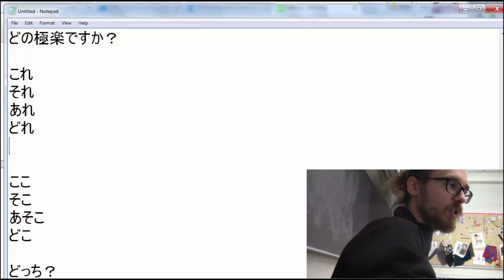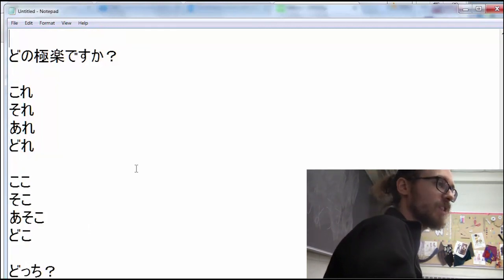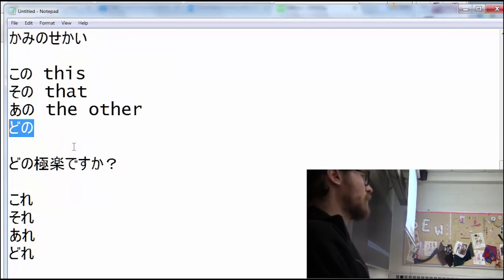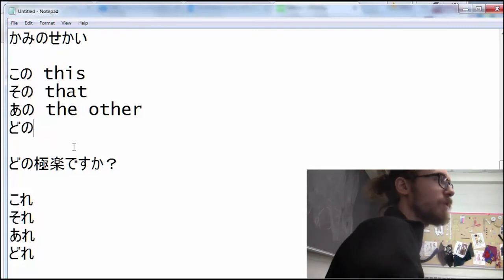So yeah, if for some reason you don't know if it's going to be two or more, you have no idea, I would just suggest using dono. Say dono mono. But the thing with dono is you can't just say dono desu ka. You have to say dono mono desu ka. With dono, you can even use, like I showed earlier, adjectives.